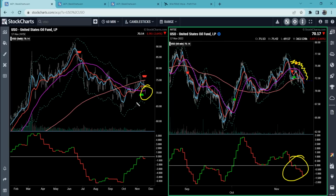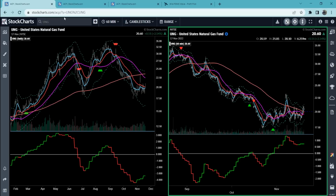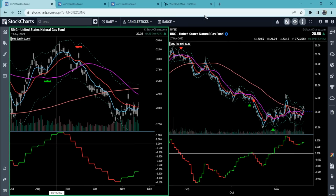And I think we should probably expect this is going to roll back over. This doesn't look super strong. So oil looks like it's going down. Now, funny enough, to offset that, oil going down, but natural gas going up. And look at this. I mean, as interesting as that is, I think that's what's happening.